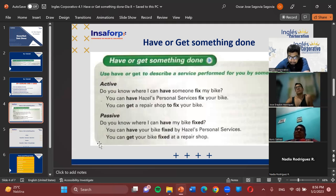Now, the examples that we have. You can have your bike fixed by Jesus Personal Services. So it's the same thing. It's the same words, basically. But here, what we're doing is that we are first mentioning the activity. Okay, so first we refer to the bike being fixed. Now, afterwards, we mention who is going to do the job.